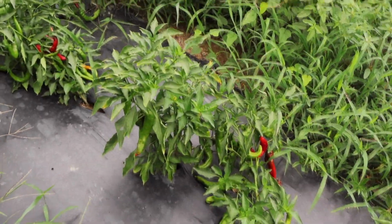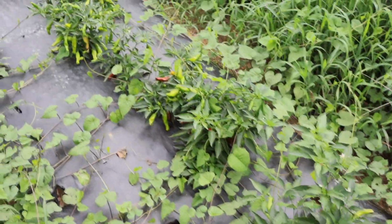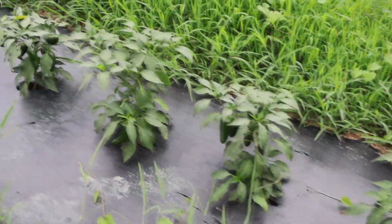These are our pumpkins over there. We picked those pretty hard for Saturday. Jalapenos, we picked them pretty hard Saturday too. I think they're probably going to go too.